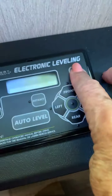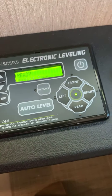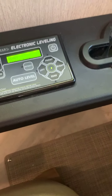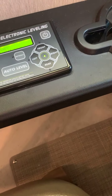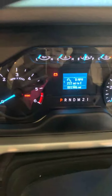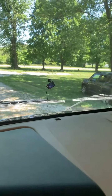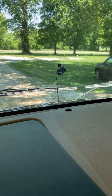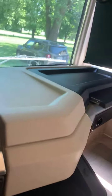But then over here you have your system that does the jacks, the jacks that level this thing off, and it's an automatic leveling system. So you have that. There you can see 1,986 miles. Have all your information up there. That thing on the windshield right there is for the backup camera. And yeah, it is loaded, Charlene. It's really loaded.